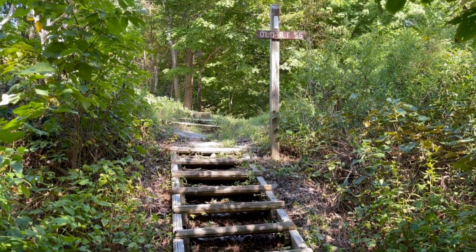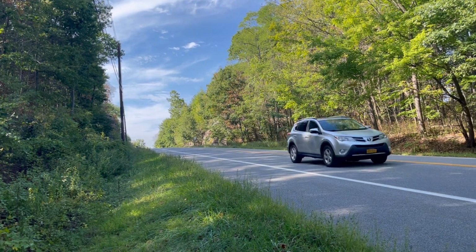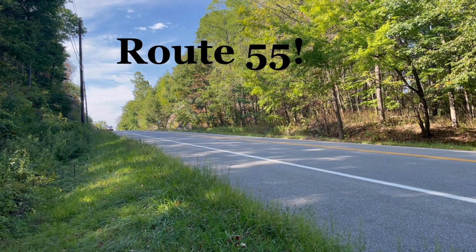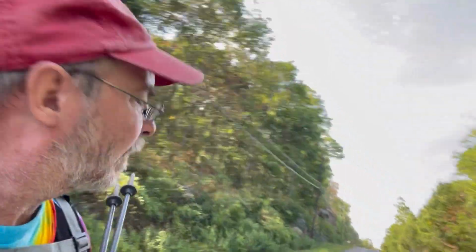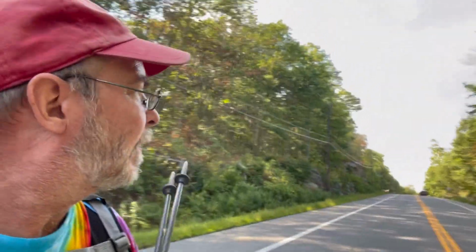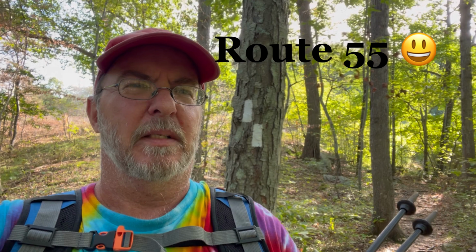There's old 55. Route 52. Gotta watch for the cars coming over the hill. Made it. So we're gonna call it a day right here. We're just a little bit past Route 52. Started at Hosner Road. So like all my hikes, it's about 9 or 10 miles-ish, somewhere in that range.